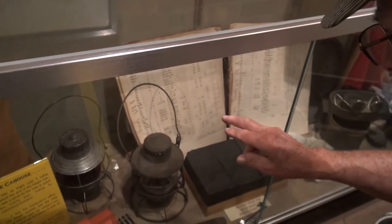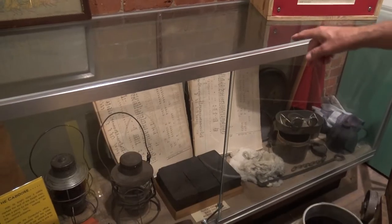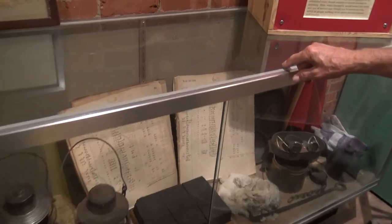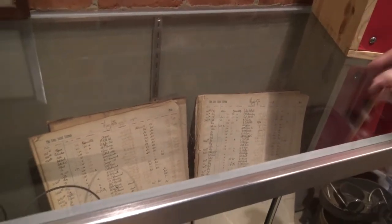There's a pail of butter. And there's a chicken in a box. And over here is a coffin. Only it says casket. Because everything came by train.